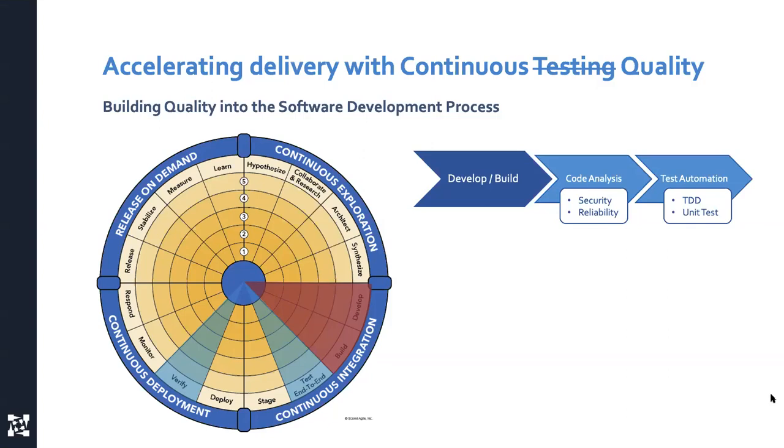So the first phase that we're going to focus on is the development and build phase. This is where we've defined our stories. We've got the requirements clearly defined. We know what we're going to build. Let's go ahead and start building it. This is where we need to apply industry best practices and do deep code analysis to uncover security and reliability issues within the code base.